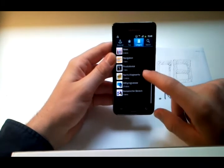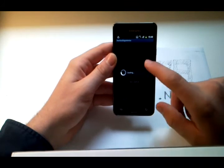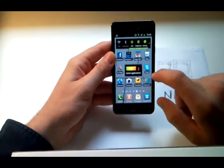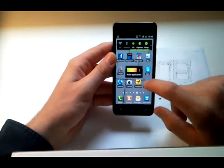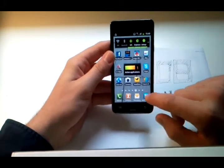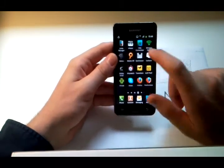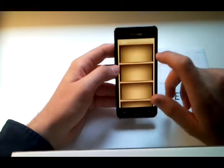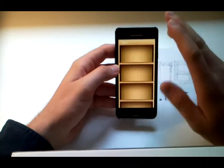Especially there's one app which I really liked, and I found it here in this encyclopedia, something like Wikipedia, knowledge bases. I think that's the way to call it. I'm sorry, English isn't my mother tongue. It's this. I downloaded this.